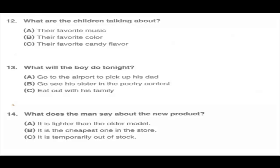Do you have any plans tonight? Yeah, my sister won a prize in the poetry contest yesterday, so we are going to celebrate. How come you didn't celebrate yesterday? My dad was on a business trip, and he is coming back this afternoon, so my mom made a reservation at my sister's favorite restaurant for this evening. I see. Have a nice dinner with your family.